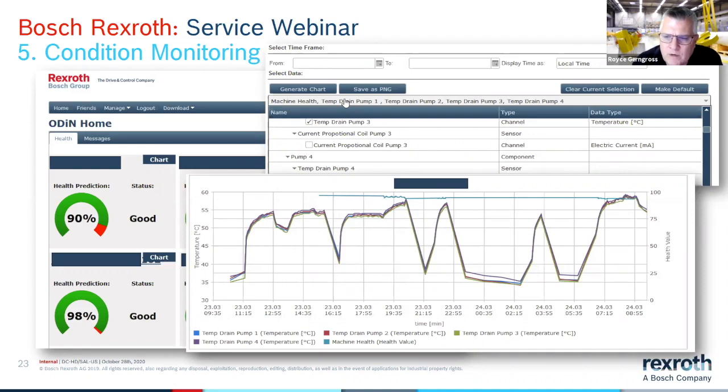Coupling ODiN with the correct sensors and a regular sampling program allows ODiN to predict not only that there is a pending problem, but exactly what the problem is and how long before it becomes a major breakdown. This is the difference between preventive and predictive maintenance.